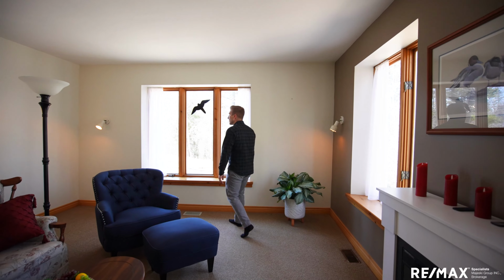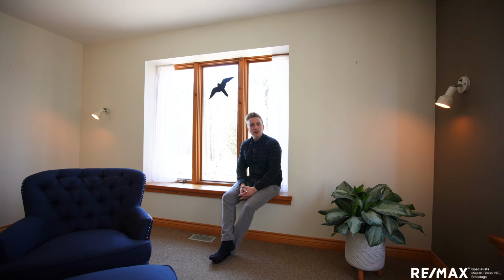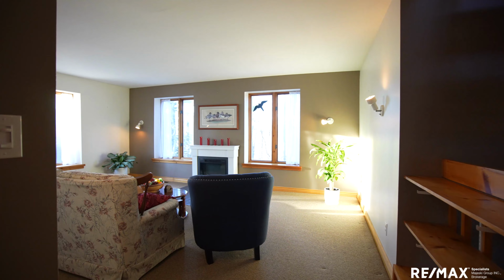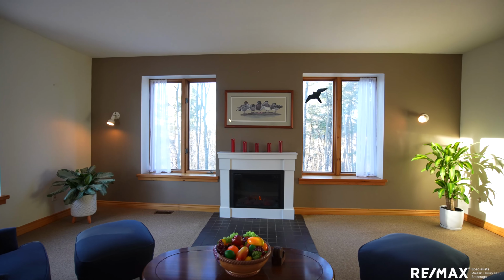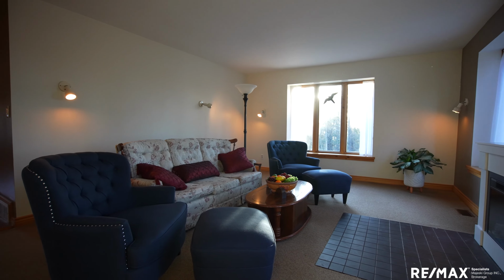Beautiful windows over here, and I'll bring your attention to this. Look at how deep these window wells are. I'm told these are double studded walls, and that means they're double insulated. This house is tight and high efficiency so that you don't have to worry about those heating bills in the country because you got something extra special.